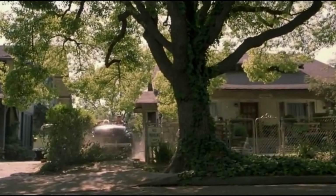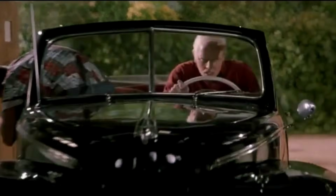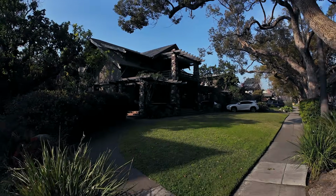But yeah, that was it. Had the fence out front. That scene with the 2 Biffs in the garage back there. Marty gets locked in the garage, Doc pulling up on his bike. A lot of cool scenes right here.